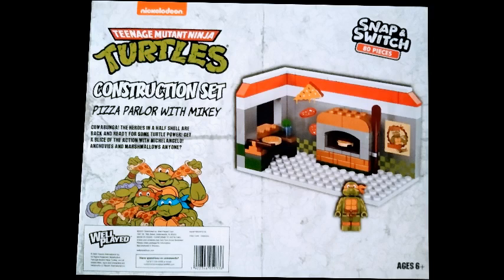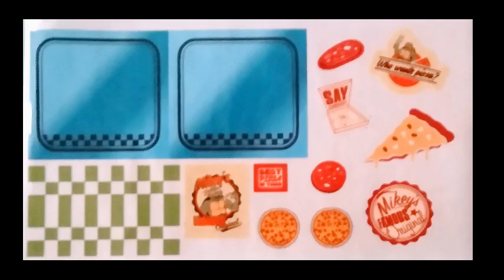I'm expecting it to be very similar to the Squidward package. And sure enough, yes, there is a sticker sheet here, unfortunately. So it looks like we've got a couple of exterior windows, some tile for inside the restaurant, and a bunch of other advertising and decorative stickers.